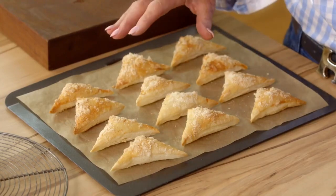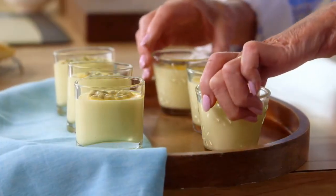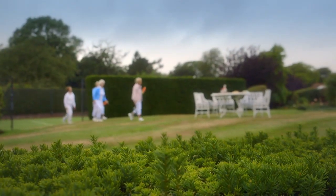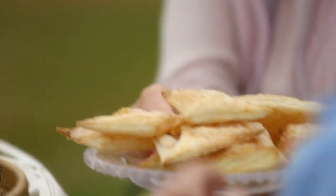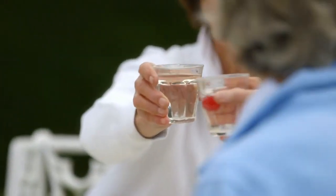Now those are perfectly baked. They're a lovely pale golden brown colour and really original. I think they're winners, especially for the girls' lunch. They do look pretty. Yummy, as my grandchildren would say. They're absolutely glorious. To the winner. To the winner.